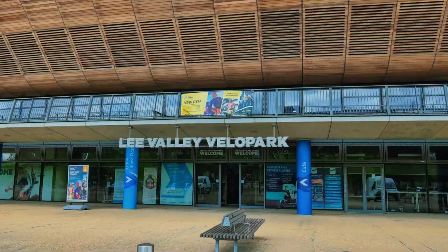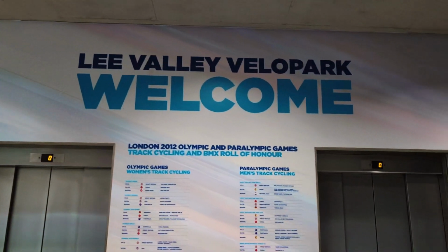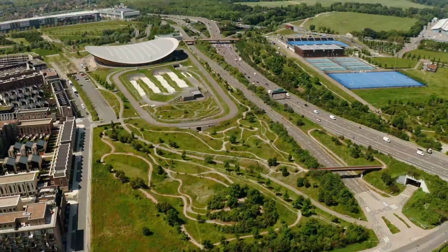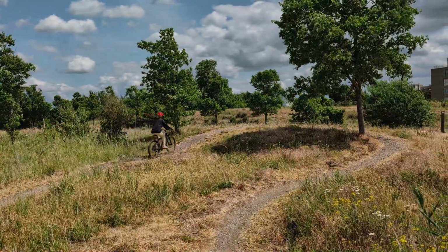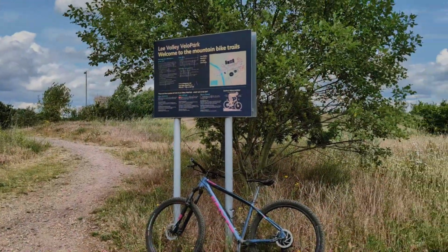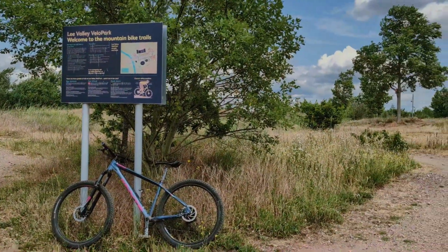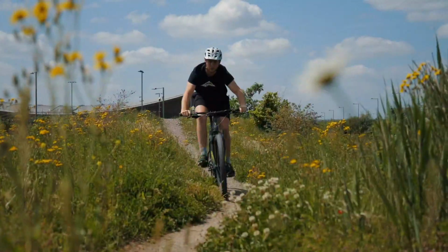Lee Valley VeloPark is part of the 2012 Olympic legacy, and the velodrome here is the one used for the 2012 Olympic Games. The BMX track is also the Olympic one, and there are both BMX sessions and velodrome experience sessions, which mean you can ride on them whether you're a beginner or an elite rider. There are several short mountain bike tracks of varying difficulty, and skill sessions are available.